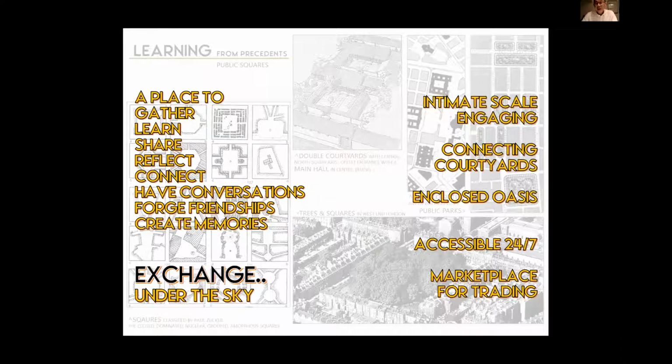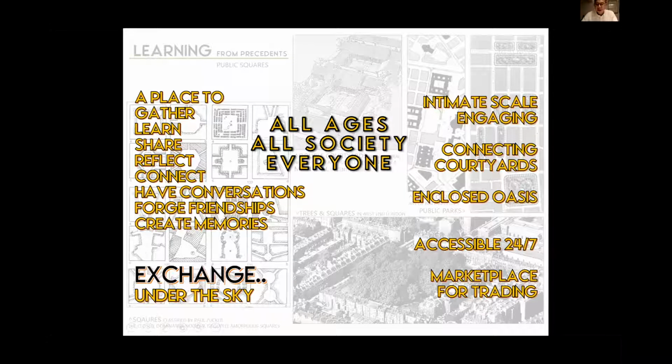And physically, as a built form, we want it to be intimate. We want it to engage everybody with the building, to connect the courtyards, have an oasis that's enclosed, make it accessible. And this is where the accessibility is every day: this building doesn't have doors or gates to shut it out. So it's very public. It's like your Italian piazza. And it's a marketplace where all ages, all society, everyone can take part of it.